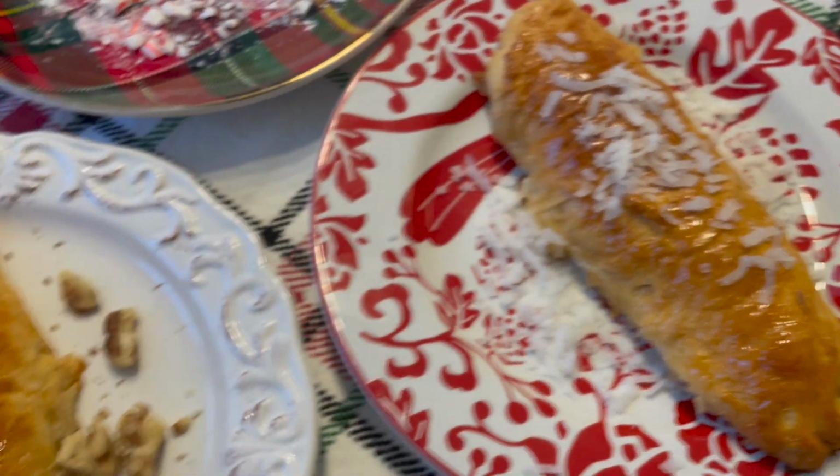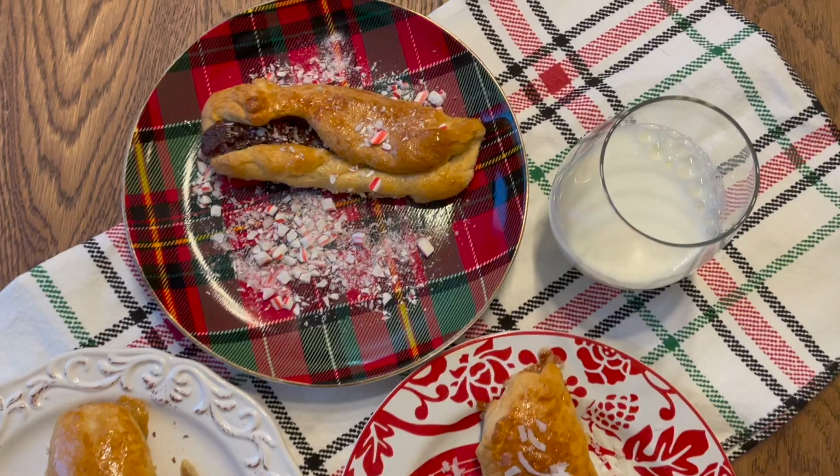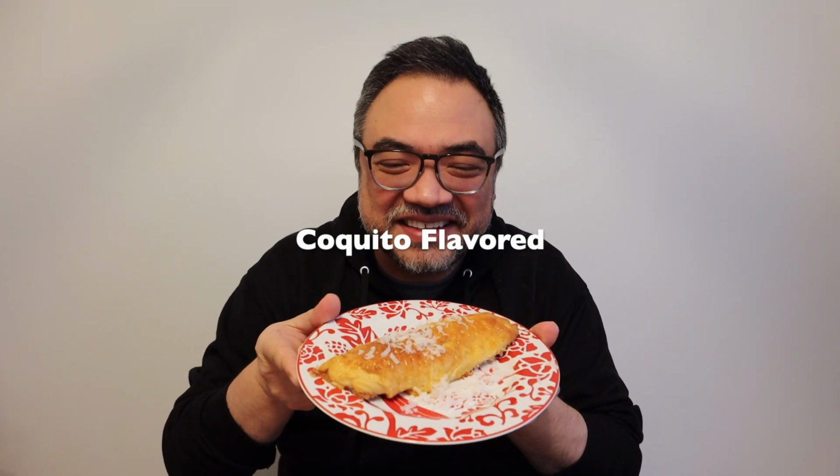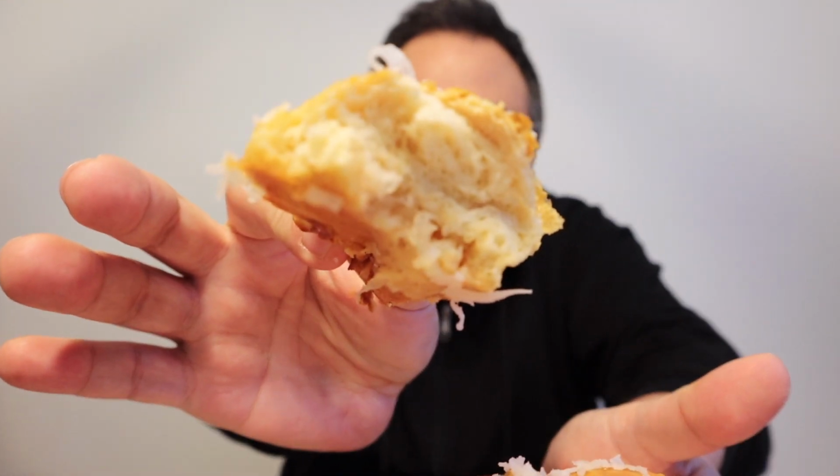Alright, so Maria finished baking, and they look pretty good. She said it was a fail, but I think they look pretty good. So you can't see the filling too well, but it's in there. It has Coco Lopez, cream cheese, and a bit of sweetened toasted coconut. So let's give this a try.